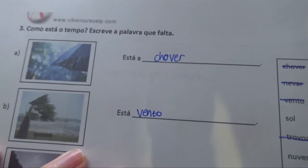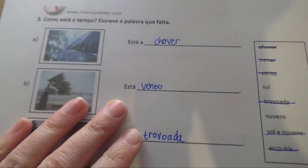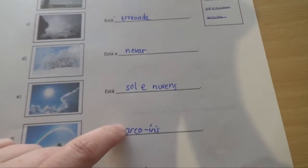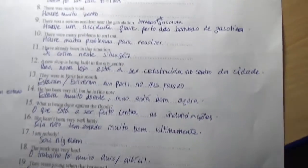Looks like Izzy's been learning about the weather today. Our teacher sometimes, well, quite often sends us sheets to print out before the lesson. So we work through the sheets when we have our lessons. That's Izzy's. And there's mine, and what a mess.